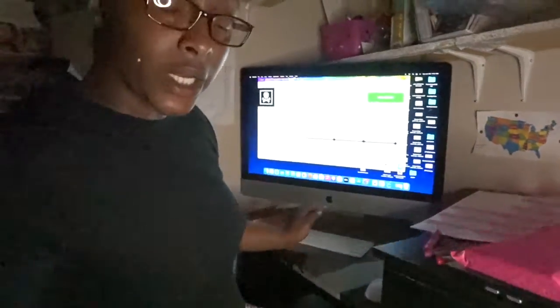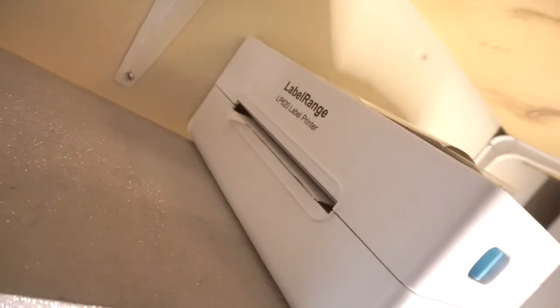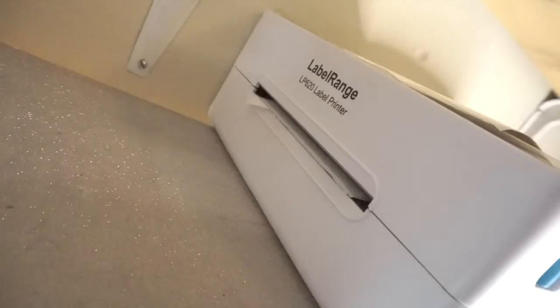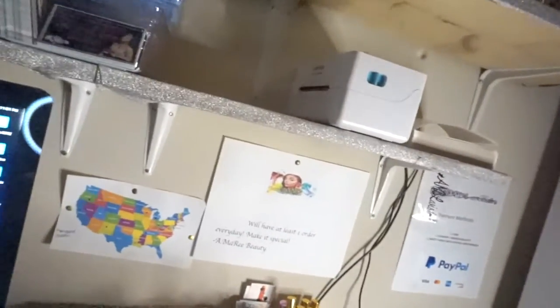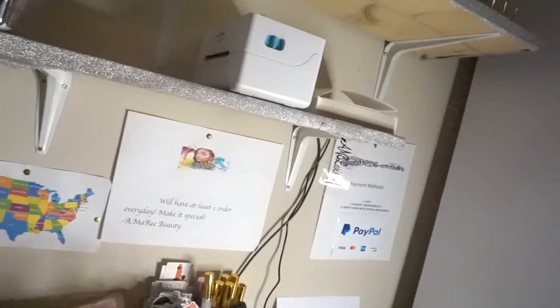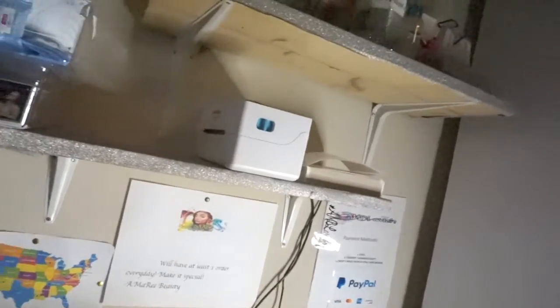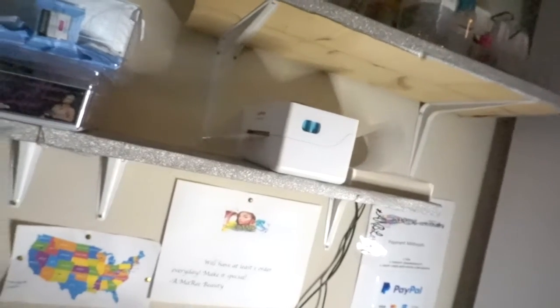Now I'm gonna show you guys. I do have the label printer, if you guys could see that. The Rollo thermal printer is the LP620 label printer. I got this off Amazon. Love it, love it, love it. I went ahead and invested in it very early. So boom, she's gonna ship.